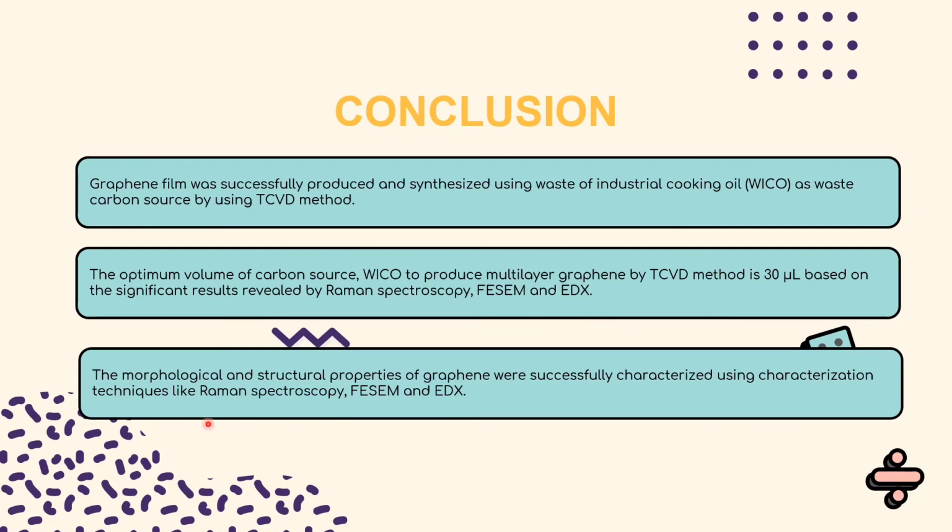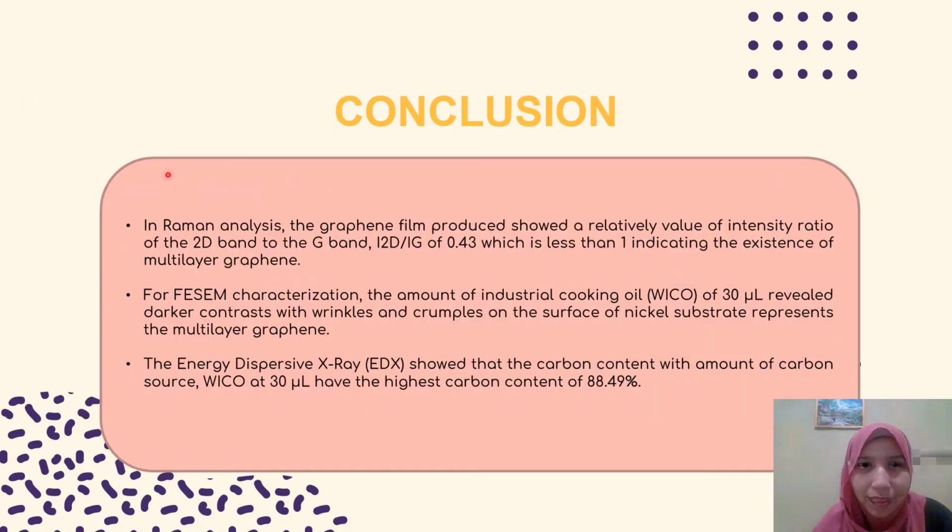Lastly, we can conclude that the morphological and structural properties of graphene were successfully characterized using characterization techniques like Raman spectroscopy, field emission scanning electron microscopy, FESEM, and energy dispersive X-ray (EDX). Alright. This is the summary of the conclusions. In the Raman analysis, the graphene film produced shows an intensity ratio of the 2D band to the G band, I2D over IG, of 0.43, which is less than 1, indicating the existence of multilayer graphene.